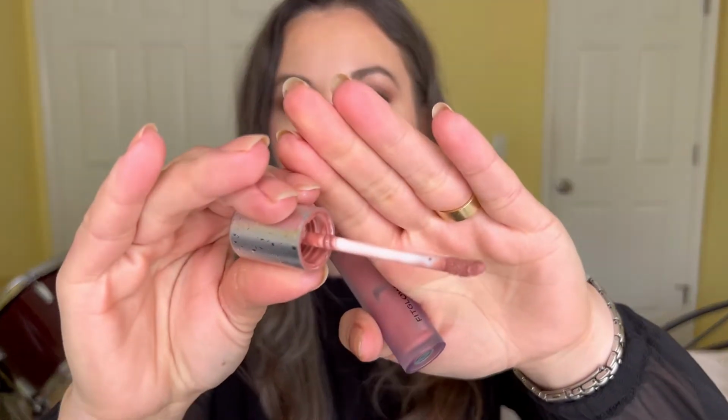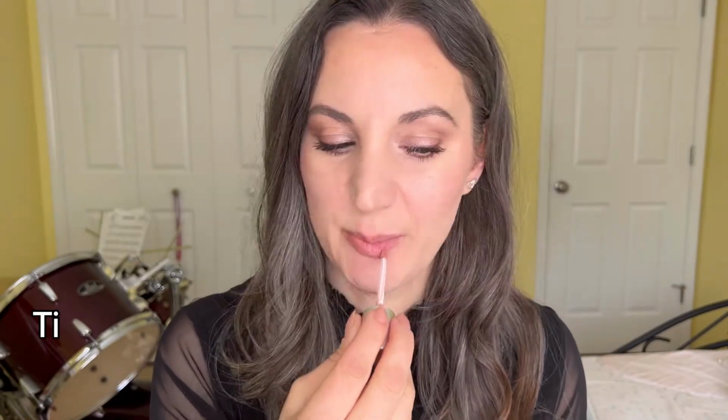Next is Ti, and Ti is also a nude. A bunch of them now are coming, they're nude. Which kind of are my favorites. I do like a little color like this, but not too much. Except sometimes I do.